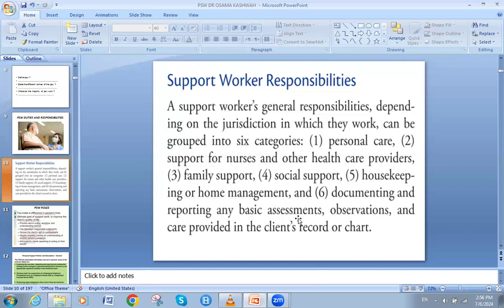You can register it, and also you record in a sheet the outflows, for example the urine: how many times he or she went to the washroom and urinated, and the amount of urine as well. We register it, especially in cases of kidney failure or problems with the bladder. In that case, as a personal support worker, we have to register the amounts.